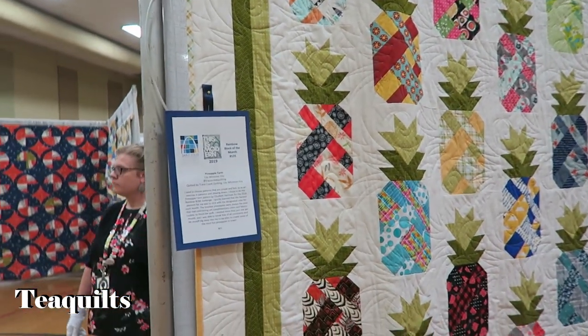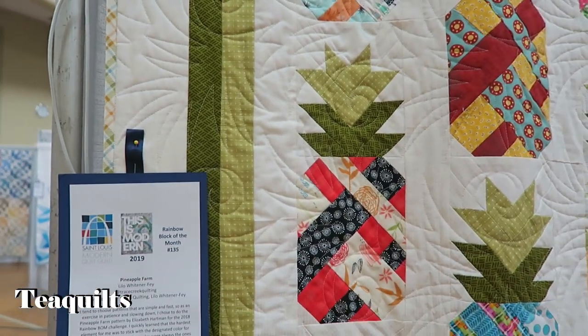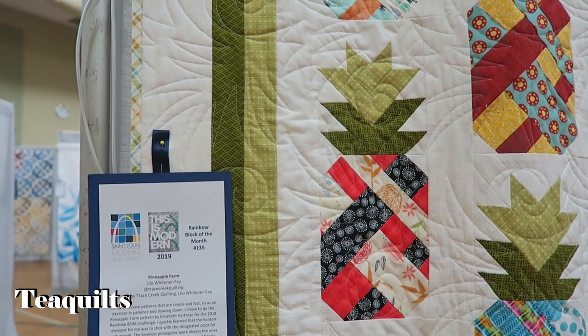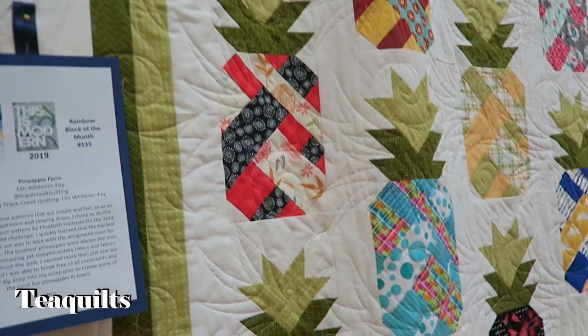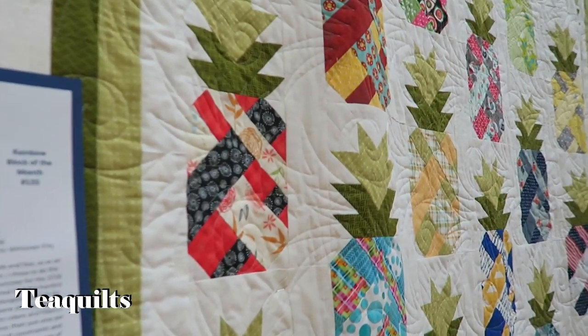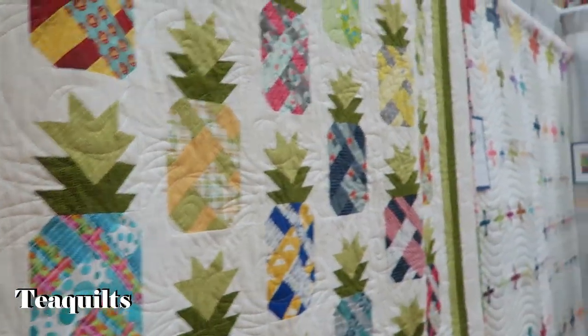Got these pineapples. We did these at our guild. I think I did a video on a pineapple. It's a little different than this. Okay. So let's find out. Very nice. Find out how they really got these. Oh, question. Yes. The poles. The poles, yeah.